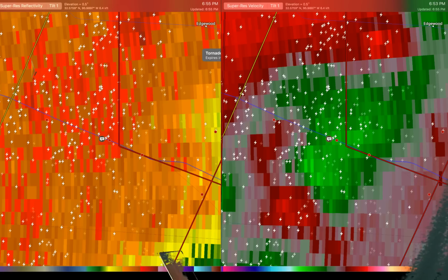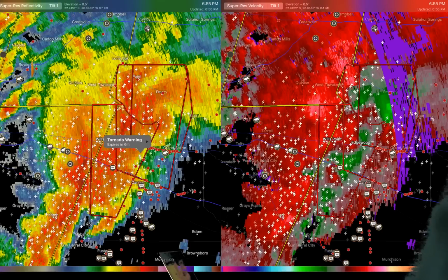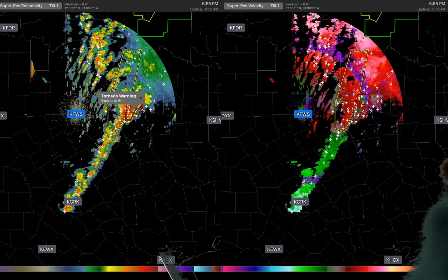As of 6:55 p.m., reports now of debris falling out of the sky 50 or so miles downstream from the tornado that went through the Fruitvale area. That thing is definitely still existing now. It looks to be wrapping up even a bit more. So those areas really still need to be taking cover.